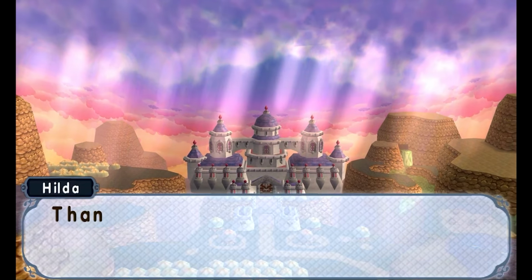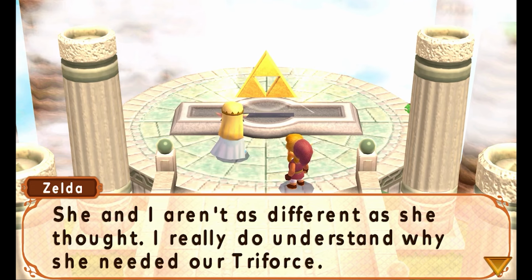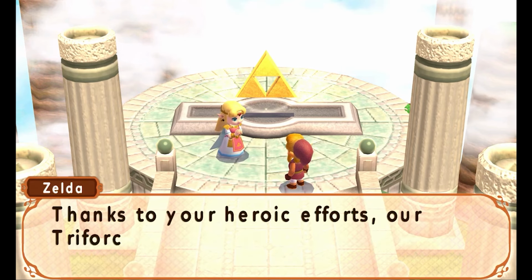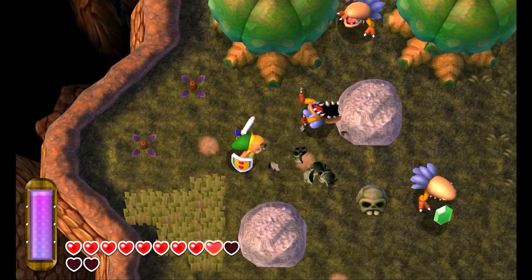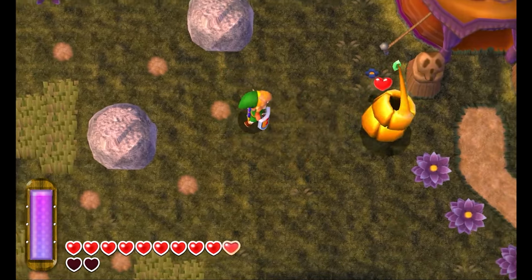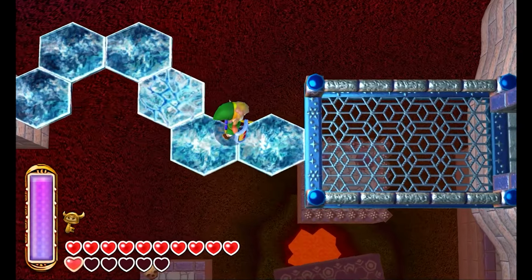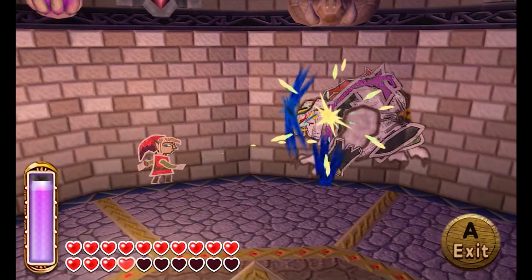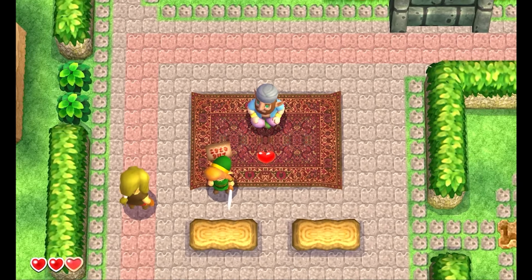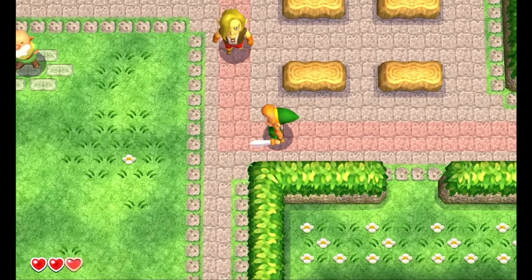Overall, how does A Link Between Worlds hold up 11 years beyond its release? Well, in a nutshell, it holds up fantastically. This was a grand return to the top-down formula of Zelda, and it seems fitting that the next top-down title in the series will release around the same time as this video. It has fantastic dungeon design, boss fights, combat and puzzles, and for the first time in the series, it reuses a map from a previous title, making it nostalgic to return to without making it dull.